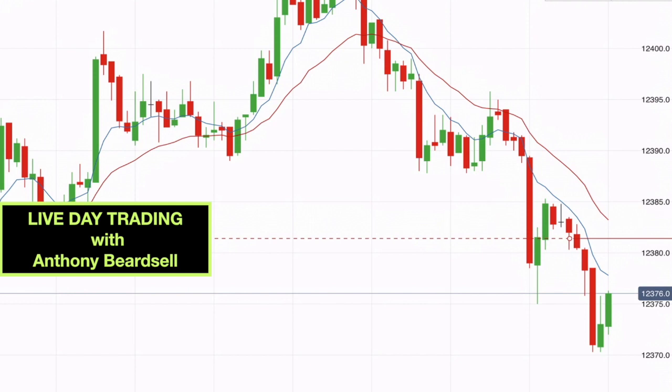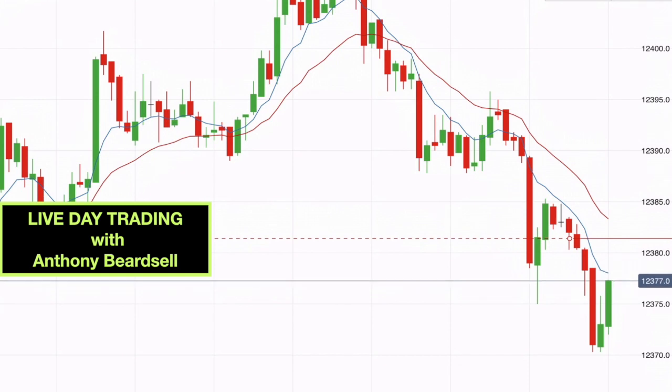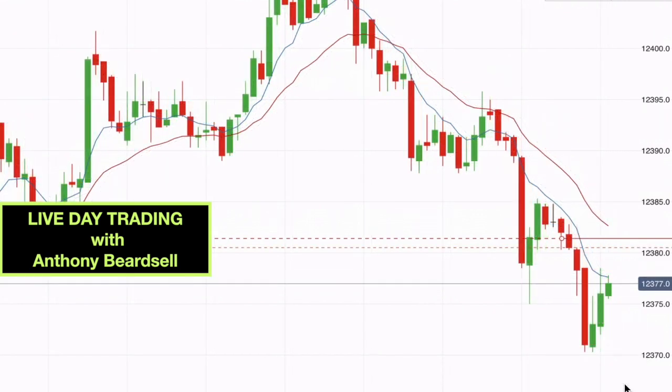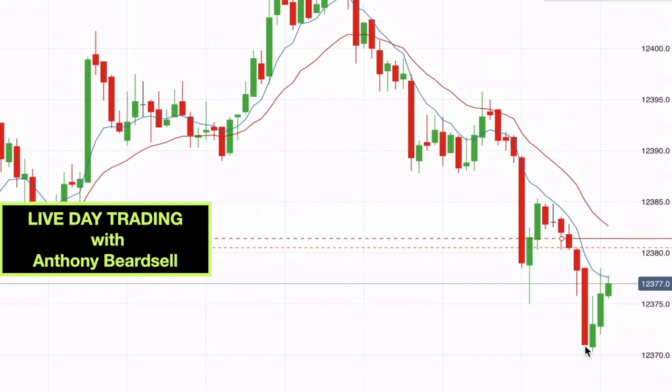So the market's just breaking back up again now. Not far enough to trigger any of my stops at this particular stage. Stops still up here. As I said on the previous video, nice big breakdown here. Temptation is, you're at 2 to 1 reward to risk, temptation is to get out of the trade, press that exit button.